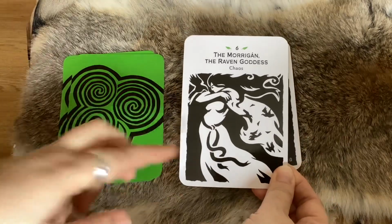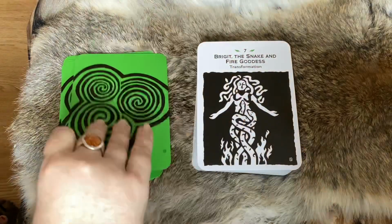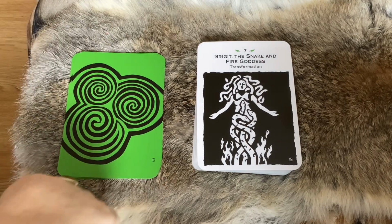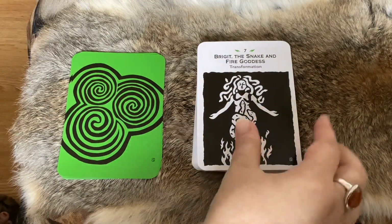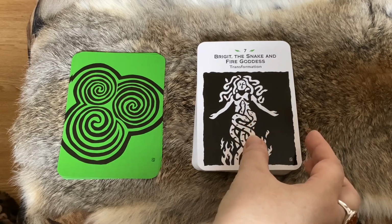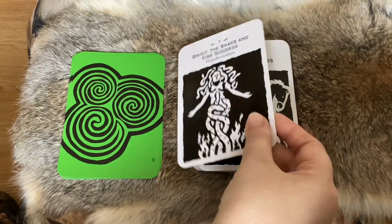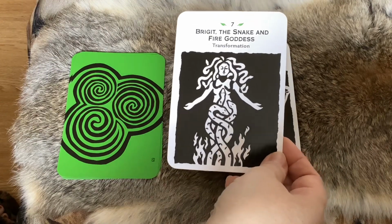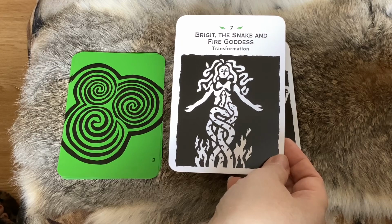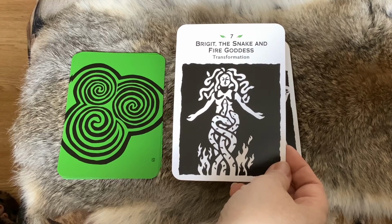And I actually like this artwork, the way this has been done. It won't be to everybody's taste, and it's not all colourful, but I've bought it for what it is: it's a Celtic deck, it's nature based, it's a lot to do with the Celtic pantheon. Lots of things have been included in this. So this is what's attracted me to the deck, and I actually do like the artwork, so it's great for me. Bridget, the snake and fire goddess, transformation.